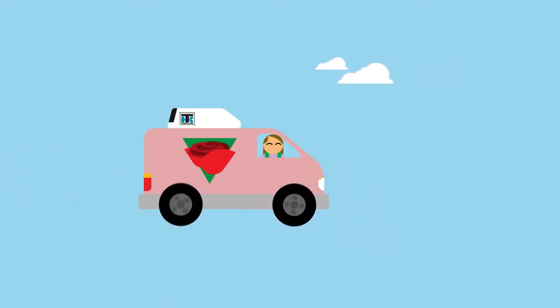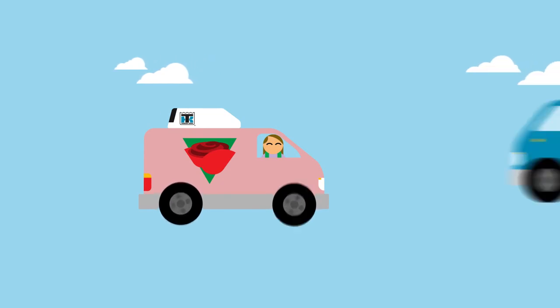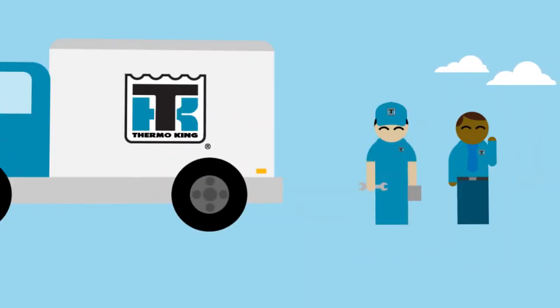Whether you're hauling flowers or fish, kale or wedding cakes, Thermo King will keep the temperature in your vehicle regulated with unparalleled precision, and your products fresh and optimally chilled. Plus, you'll enjoy industry-leading reliability and product support, so that growing business of yours can keep on growing.